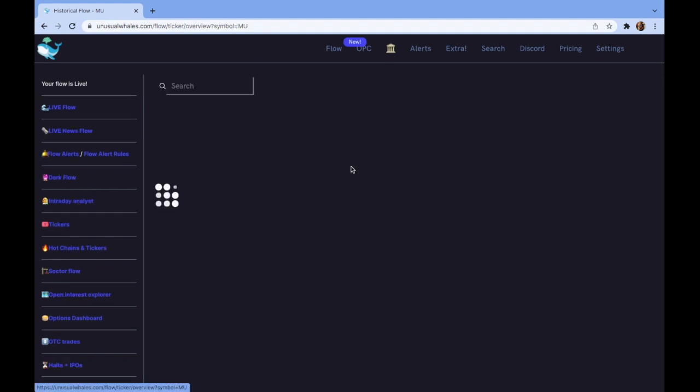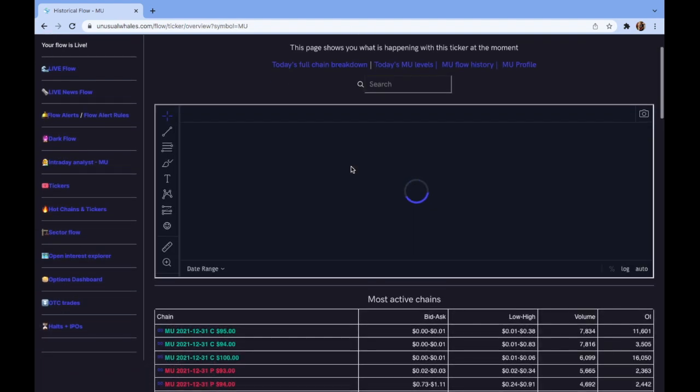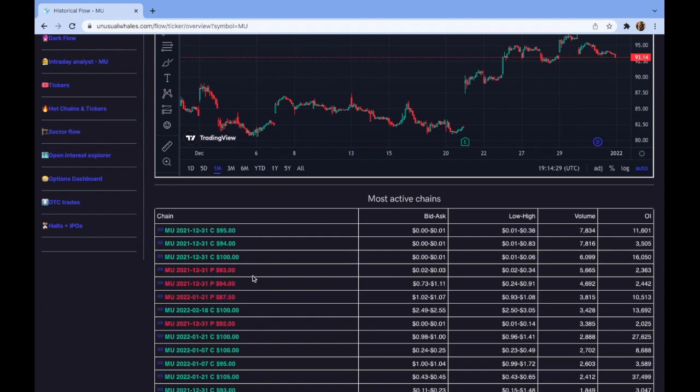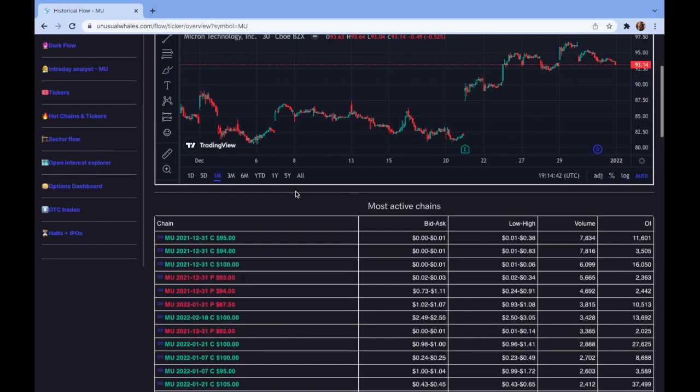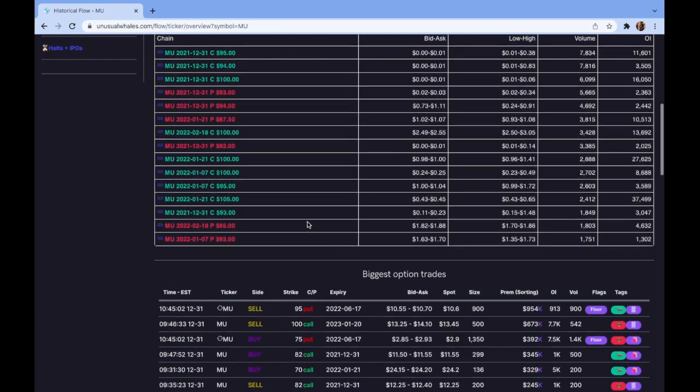So I want to look at this flow, anything that's kind of crazy sticking out. So yeah, these 12/31 calls are still getting hit pretty hard. 1/7 100 calls leading the way in terms of the 1/7s, which are next week, with the 93 put as well. I'm definitely going to look into MU.